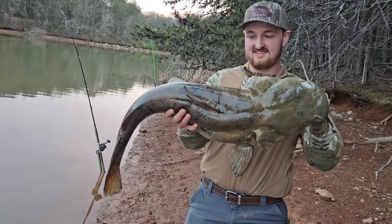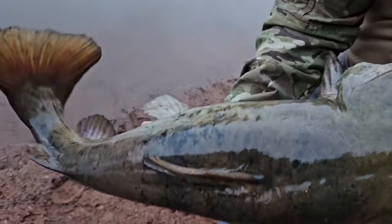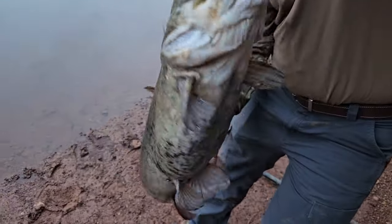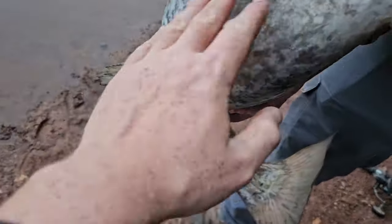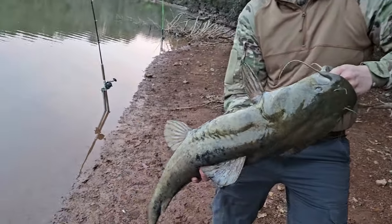It do be a flathead kind of night. Look at that fish. Beautiful. Dark spots on him. Roll him over, show us his belly. That's not water, guys. That's just his coloration. Sick. Very cool. All right, let's put him back.